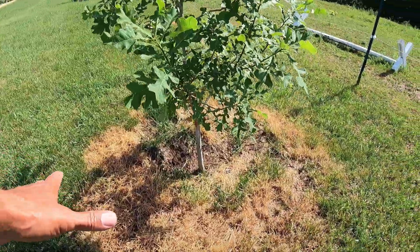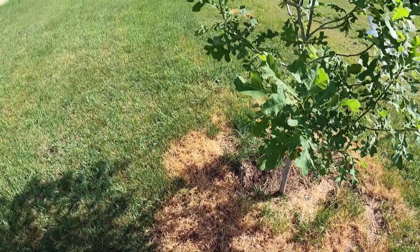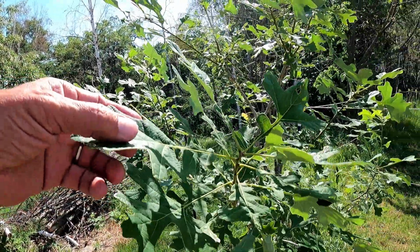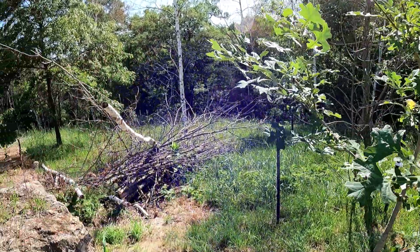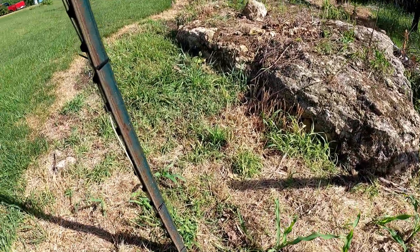Yeah, this must have all been foxtail around here. It's all dead now. Same with there. All of the older trees are doing exceptionally well this year. This is their 3rd year? Yes, 3rd year. Okay, here's the corn that I planted.